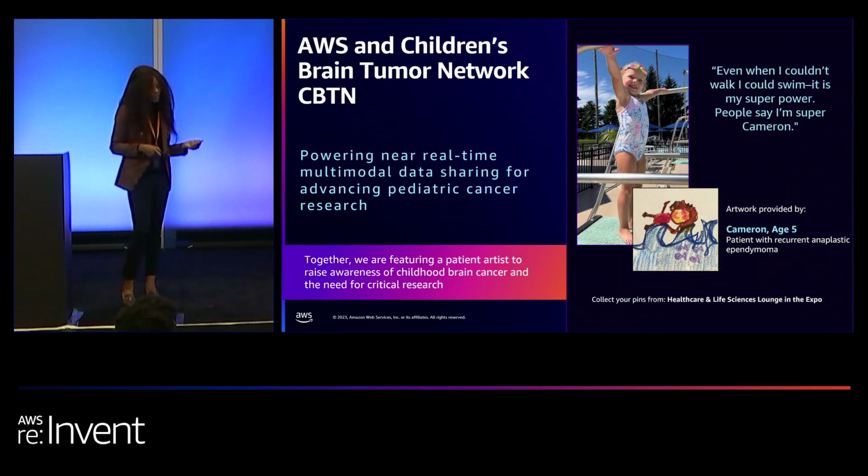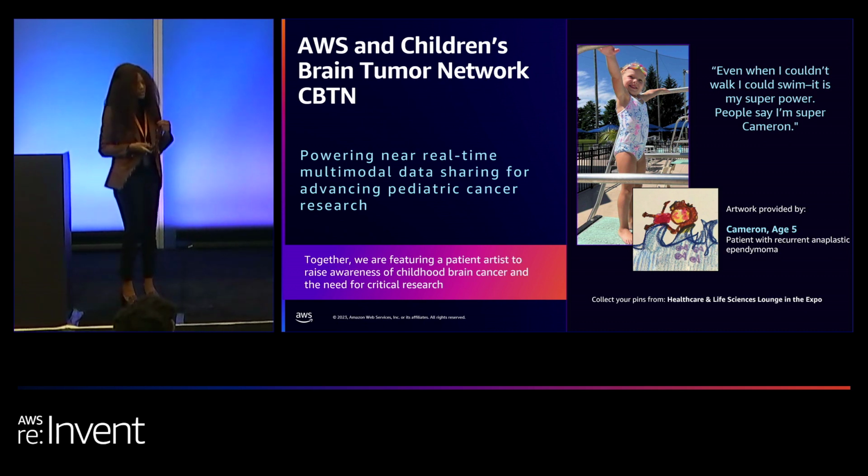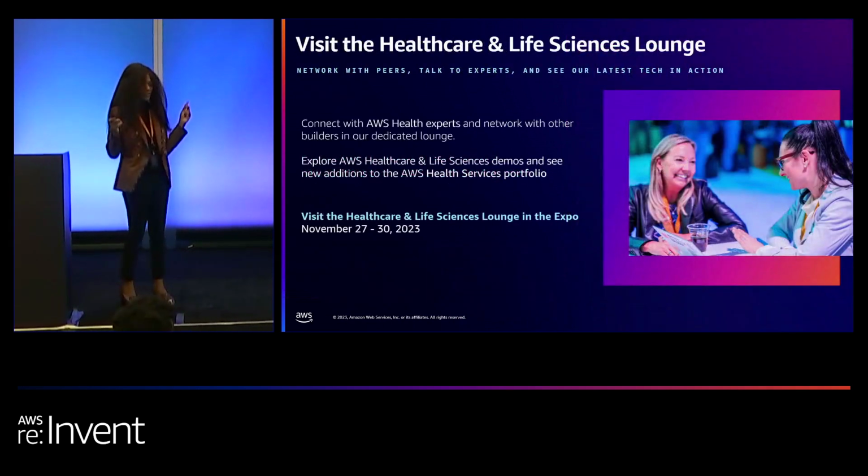I put this slide up as a reminder of not just the work that we do every day, but also the impact that we can make across a few different areas. And in this case in particular, I want to call out that we've partnered with the Children's Brain Tumor Network to showcase artwork by Cameron, age 5. Cameron chose to draw us all a picture of her swimming to showcase her superpower. You can learn more about the Children's Tumor Network and advancing pediatric cancer research and get your own pin if you visit our lounge that I believe is nearby.